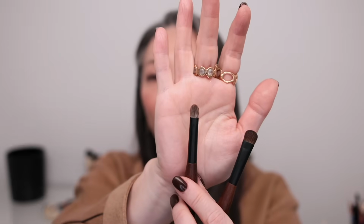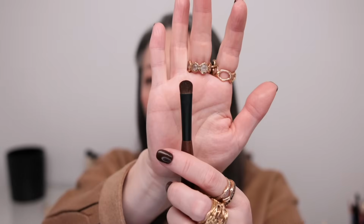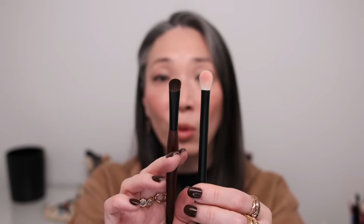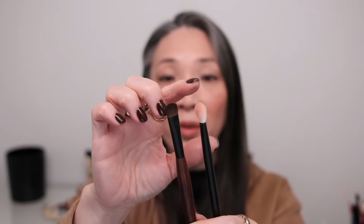Very, very specific, but you could probably find other uses for this brush because it comes to such a nice point. You could really blend out liner or you could apply liner with this. And then the medium one is just like a bigger version of that. So this is really great if you want to lay down really difficult shadows. Like in addition to the Rephr #1, this one has a little bit more control. It's firmer than the #1.